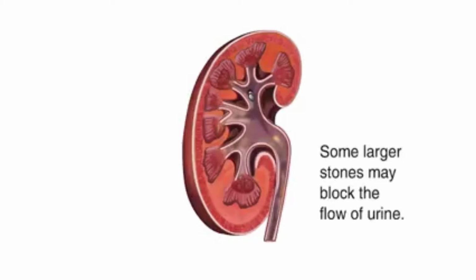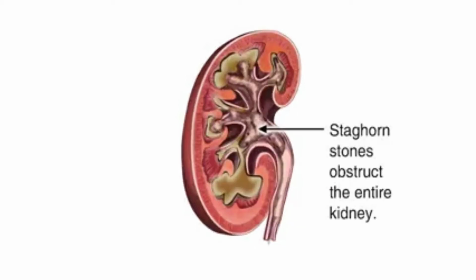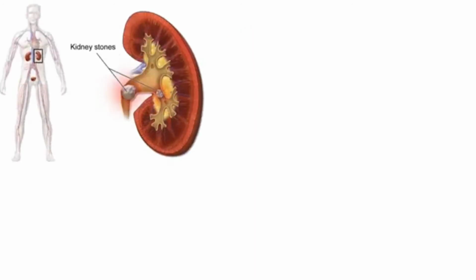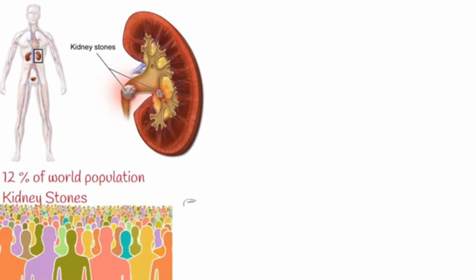However, stones can become more problematic when they block the flow of urine. Doctors call this one a staghorn kidney stone, and it is obstructing the entire kidney. Kidney stones can get anyone. Almost 12% of the world population has kidney stones. It is more common among men than women.